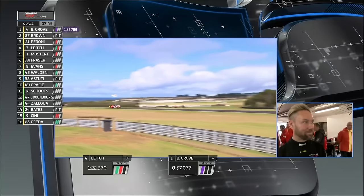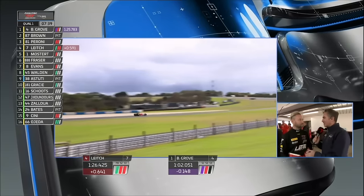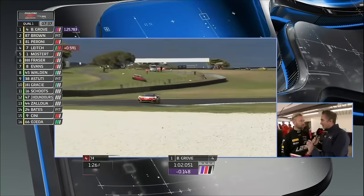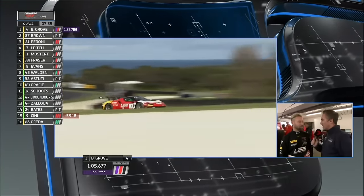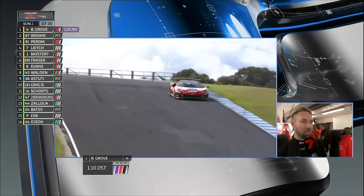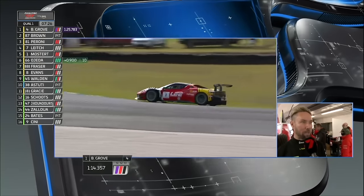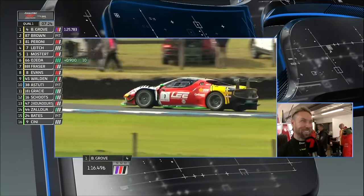Last question for you. We saw on the time sheets yesterday that it's a bit of a Ferrari v Mercedes battle. Are you seeing any other cars that might be in contention outside of those two marques? Yeah, it's hard to know with the BOP. We think it's an Audi track. Mercedes might be struggling. We think we're probably handicapped with our BOP, but let's see. No one knows. Good luck, Liam.